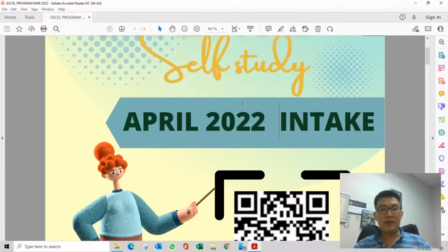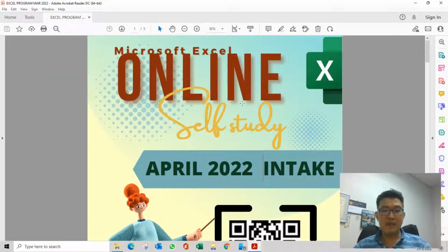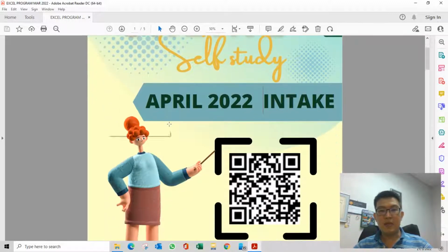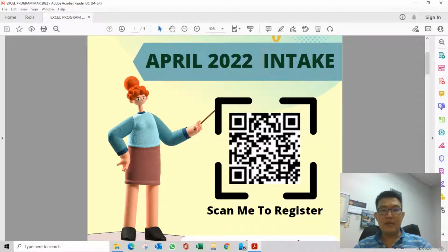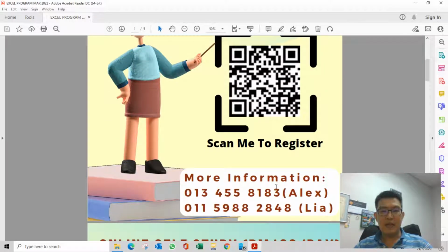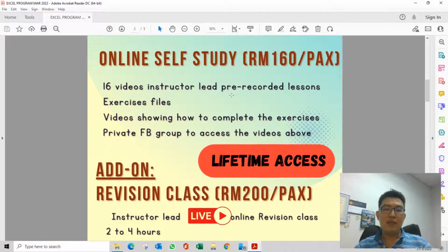So today I want to introduce you to this online Microsoft Excel self-study. We are going to start in April 2022. You can register via this QR code here, or you can contact either me or Leah. What we will get is, you just need to pay 160 ringgit.